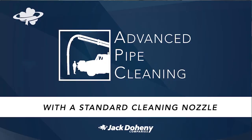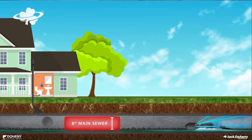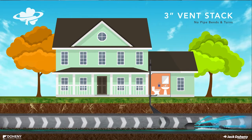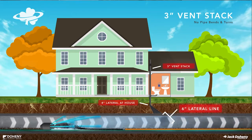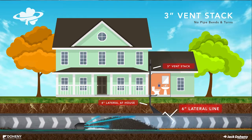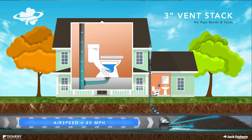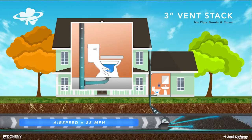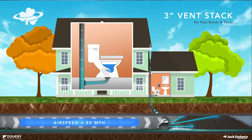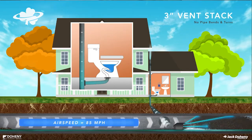All right, this is an animation that our DTI group put together. We're using the grenade. The grenade's running at 2,000 PSI, 60 gallons a minute. As you can see here, the white chevrons are the airflow. Once the material builds up behind the nozzle, the air has no place to go. Usually it exits back where the sewer cleaner's set up. Here, we've taken too big of a bite or too big of a step, and you can see the airspeed is about 85 miles an hour.